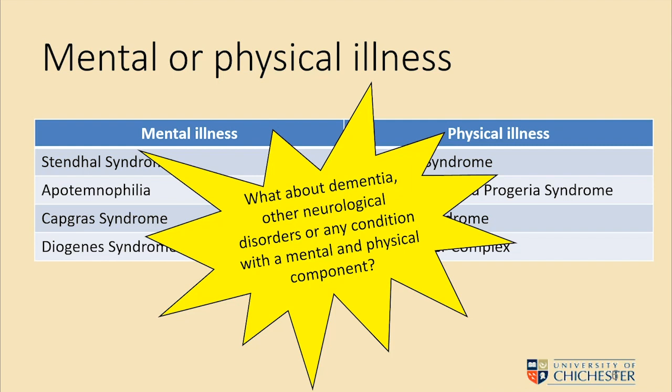And then physical illnesses, Stoneman syndrome, that's where your connective tissue, so that's ligaments and tendons and muscles, what's called ossify, they become bone, and so they stiffen and harden, and then that person's mobility is seriously impacted. Hutchinson-Gilford progeria syndrome. So that's a genetic disorder where the person ages at an excessive rate. So cells degenerate and they become more obviously aging in their appearance and also internally within their structures and organs.